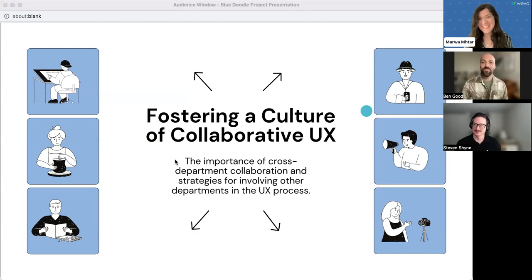Ben, do you have any input on how you were able to foster a collaborative culture at Newell Brands? Yeah, I love what Steven said, and it's so true. As a UX practitioner, you almost do need to kind of be a diplomat for UX. Like, you're building relationships, you're building partnerships. If you're doing UX alone, if you're doing it in a silo, I would argue that you're not doing UX in the most effective manner, and you're going to struggle to scale UX.